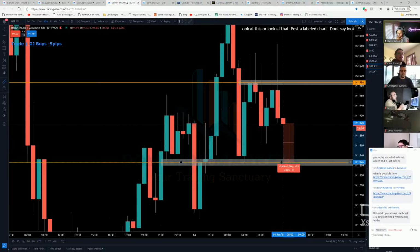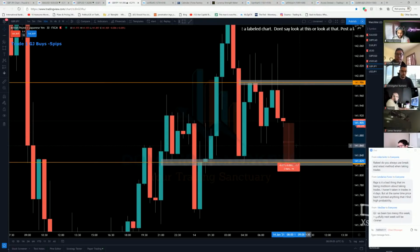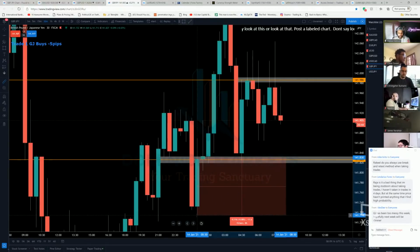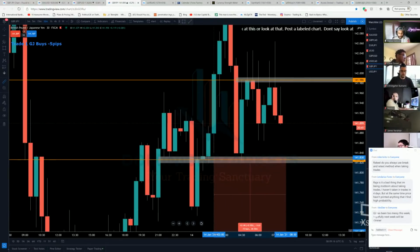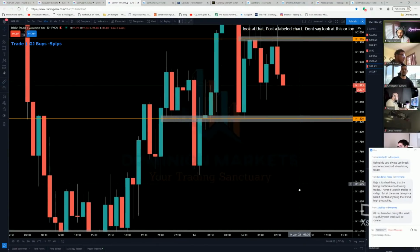Do you always use break and retest method when taking trades? Sometimes, but right now, this is just anticipation that we're moving in NY open and there hasn't really been any volume during pre-NY. But the only problem is that this is a 7 pip range, which makes it a little bit difficult to execute with confidence. But if you look at the range below this area, this is almost like a 10 pip range, 11 pip range, and with volume we can continue further down towards 141,600. That could be our ultimate target.